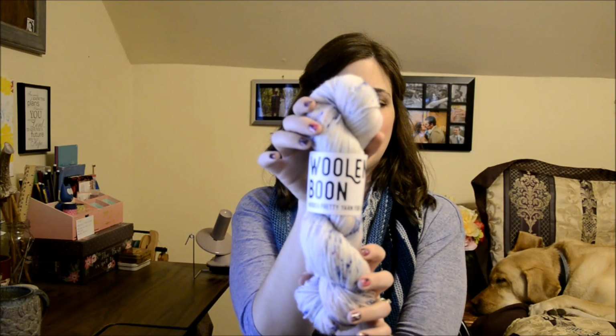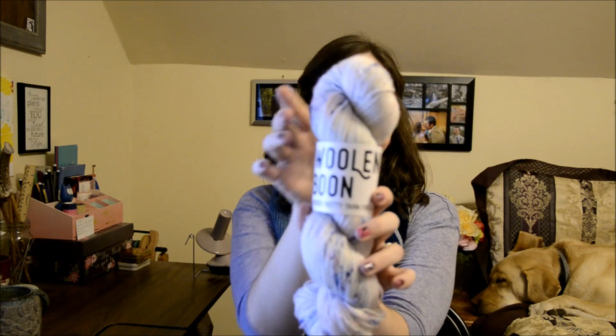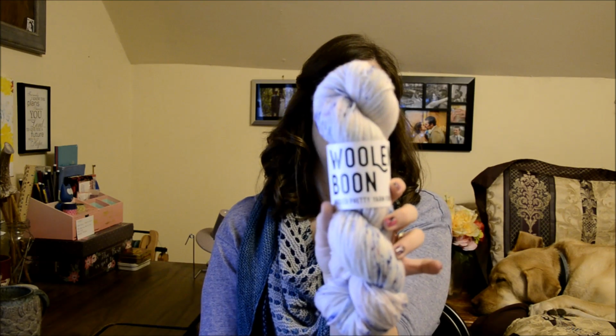And the other thing I got this week was my first skein of Woolen Boon, and this is the Sweet Nothings colorway that she has. And this is Sonia, and if you have not seen her yarns, you should go check them out because they are stunning. She does an Etsy shop, and she also has her website, which is woolenboon.com. And I believe Fridays she updates her website with yarn, and then Saturdays she updates the Etsy shop. So it's just her way, it's easier for her to do inventory, and she can transition into her own website that way. So yeah, I love this.